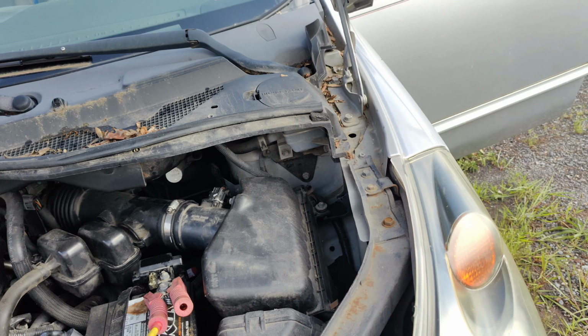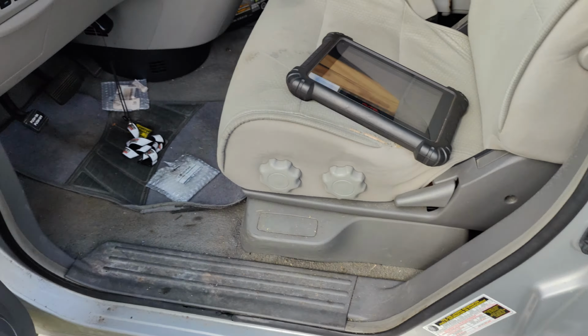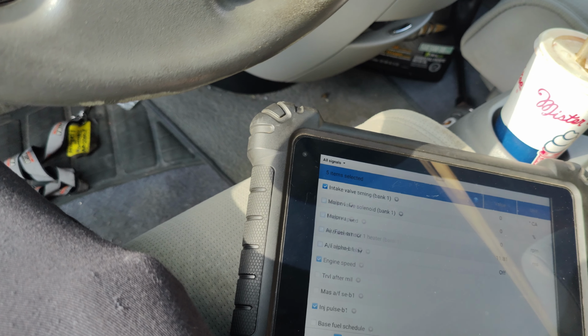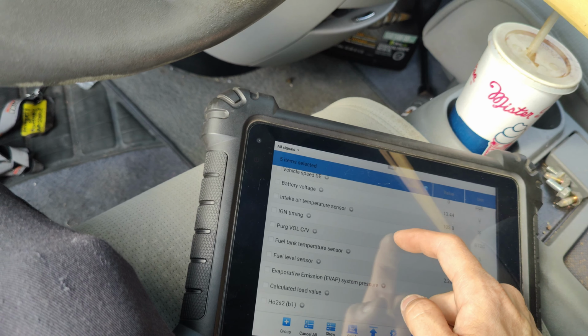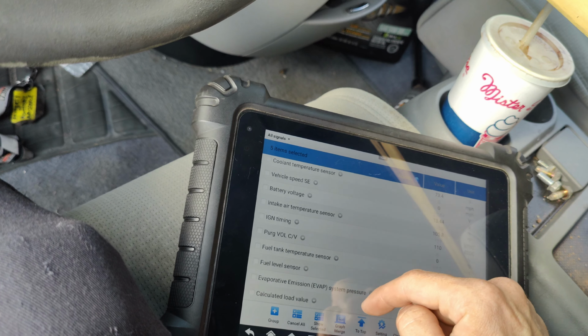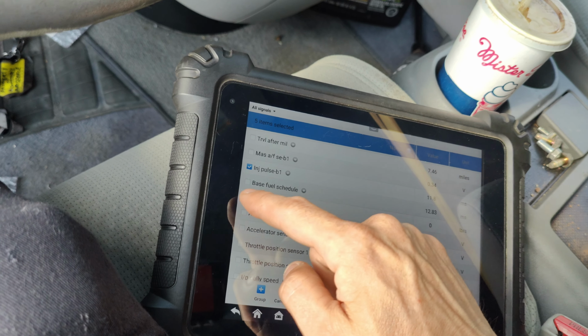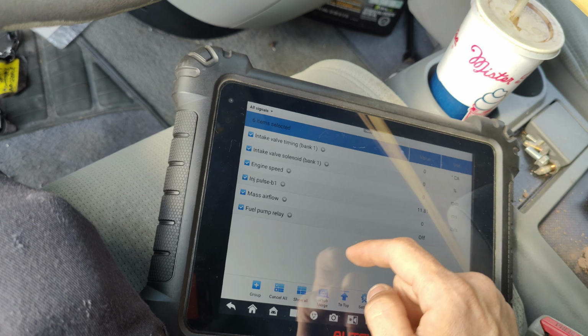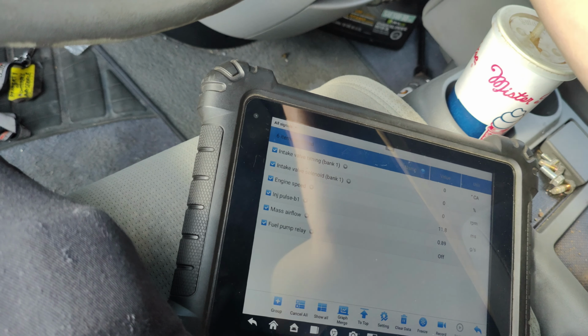Oh, we should probably see what our mass airflow reading is, because I don't think this will start if we just have the mass airflow sensor. Mass airflow. Let's take this off for a second.